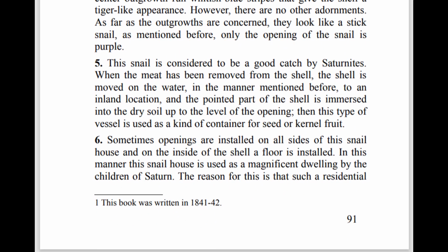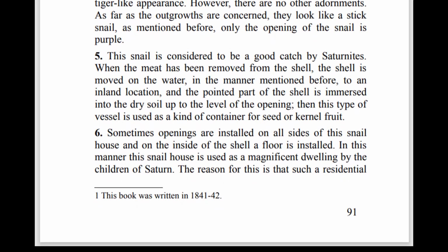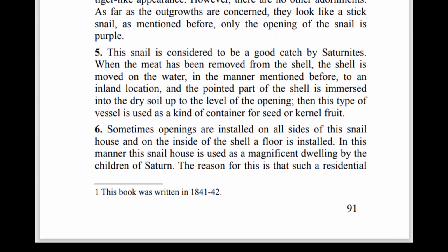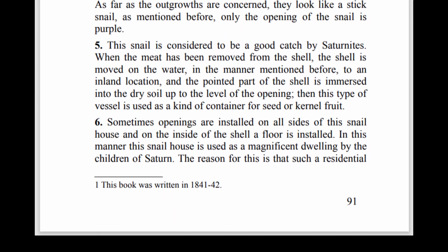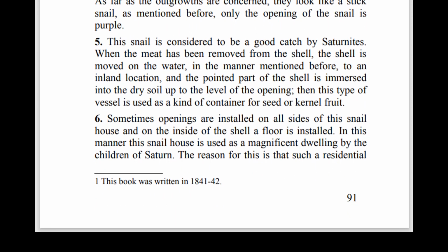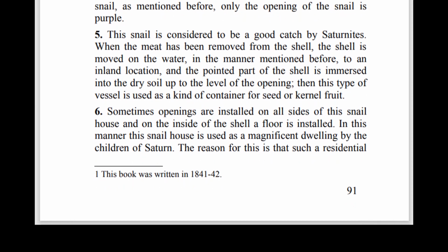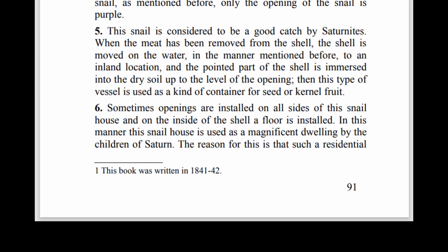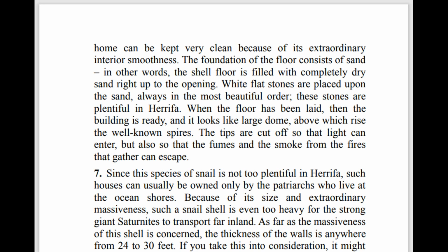Sometimes openings are installed on all sides of this snail house, and on the inside of the shell a floor is installed. In this manner, this snail house is used as a magnificent dwelling by the children of Saturn. The reason for this is that such a residential home can be kept very clean because of its extraordinary interior smoothness.